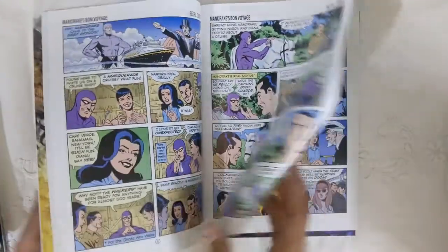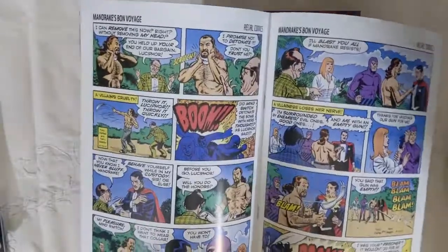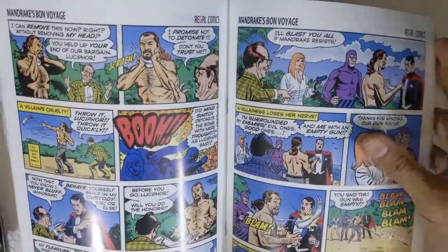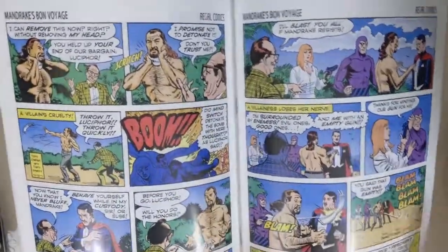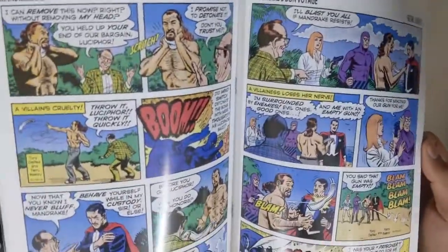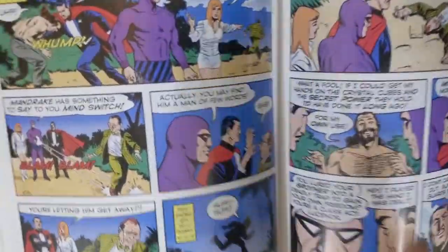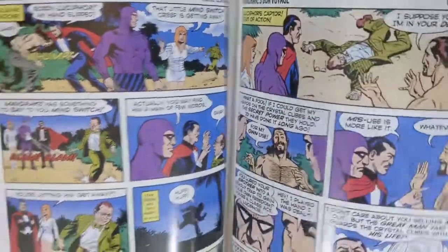Regal has, as usual, done a fantastic job with that great paper, as well as very, very good color. The print quality of Regal has been absolutely sensational, I would say. If you look at the stuff, there is no bleed anywhere. I think Mr.